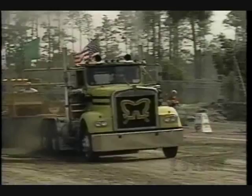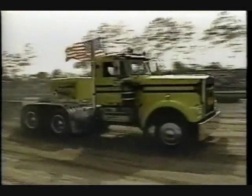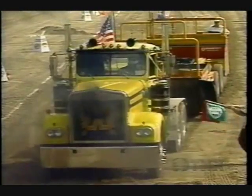You notice how they're starting to bump a little bit, the butterfly on the front. Kind of like the Iron Butterfly, In-A-Gadda-Da-Vida. Had 300 feet. I knew it. Somehow you get that in there. My favorite rock and roll song of all time, folks. Look at the black smoke. The crowd loves it.